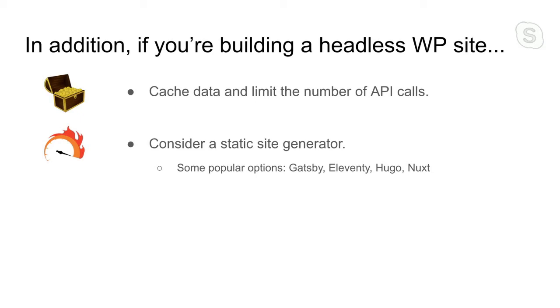All right, so if you're building a headless WordPress site, there are some additional things you can do. If you're not using a static site generator, I definitely recommend caching your data and limiting your number of API calls. But I also recommend considering using a static site generator. So to talk briefly about what that is.